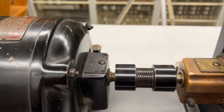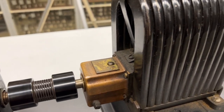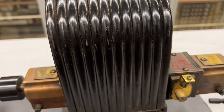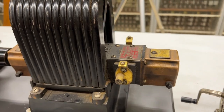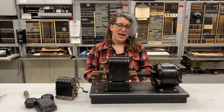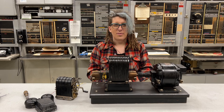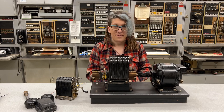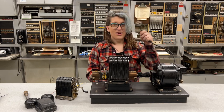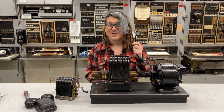This was used with small to mid-sized switchboards and provided the ringing power so the operator didn't have to do it herself. Versions of this machine ran on whatever power was available, including ones that were powered directly from a water wheel. It was part of a larger system that included power control and distribution circuits, and sometimes circuits to apply and cut off the ringing automatically. It just plugs into regular single-phase AC power, and if I hook a bell to it, it rings.